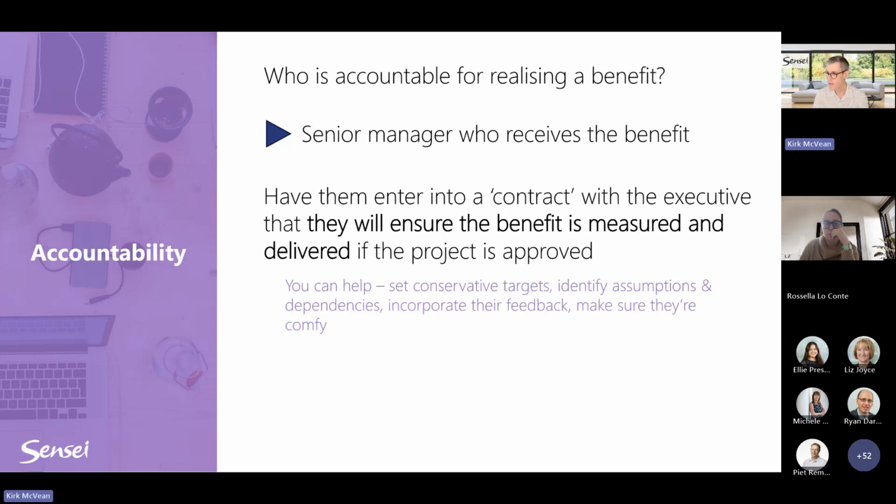So what we need to do is we can help this person, right? When we write the business case, we want to make sure it's conservative. We need to make sure we identify assumptions and dependencies, and we work with this person, incorporate their feedback, and make sure they're really comfy. You know, yes, I'm confident this is the right benefit. I'm confident that if this project is delivered, we'll get it. And I'm willing to take the steps I have to take to drive the change in my business unit.